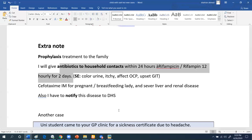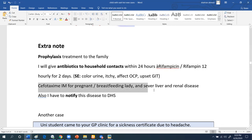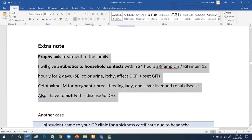You see this one, guys? So prophylactic treatment to the family, antibiotic to the family members, mentioning the antibiotic name. Either you name rifampicin or you name ceftriaxone, you have to name it. If anyone is pregnant, then you use cefotaxime, but since our case is not related to pregnancy, you don't need this one. Also, I have to notify. So these are the critical ones.